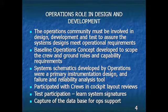Okay, the operations role in design and development, I said it has to start back at the beginning of the program. Well, the ops community has to be involved in the design, development, and test to assure that the system designs meet the operational requirements. And in order to make sure that we were prepared in our approach to the program, on every program since Skylab, we developed a baseline operations plan. Now, admittedly, some of these operations plans have short life for each one of the revisions.